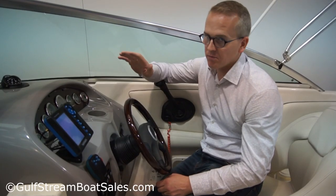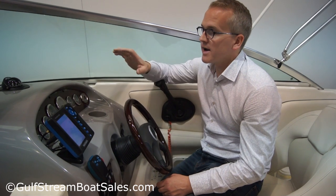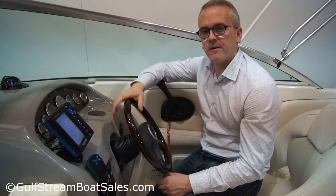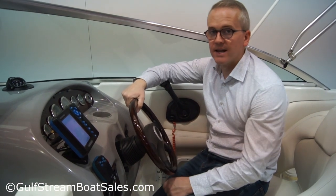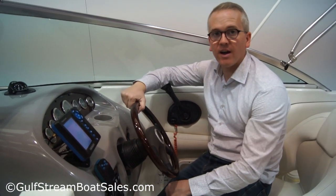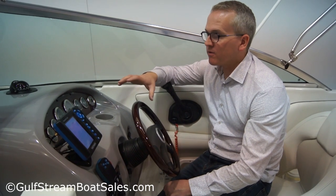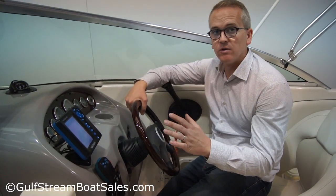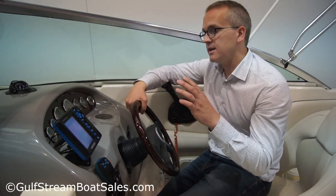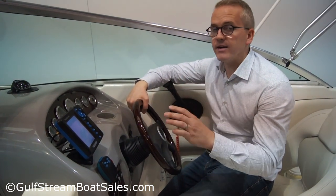She's on plane super quickly. Runs right up to around about 40 miles an hour. From memory, we were seeing around about 40 miles an hour. It'll cruise all day very economically at around about 25 miles an hour. So great performing boat. With that Yanmar diesel engine as well, it's gonna sip fuel. You can run it in red or green diesel. It's gonna be very economical.